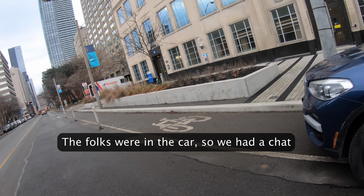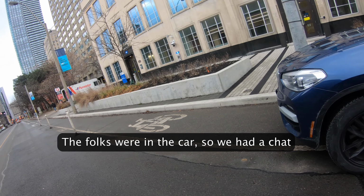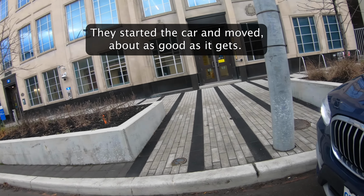Hey, did you see the signs on the road? Okay. You know you're blocking the bike lane, right? Okay, please try not to, okay? Just try not to block the bike lane if you can possibly do it.